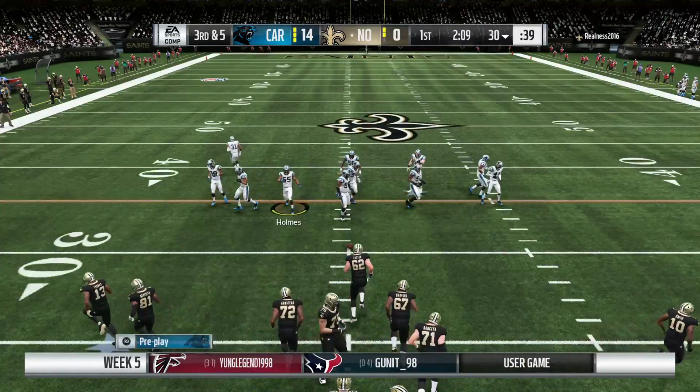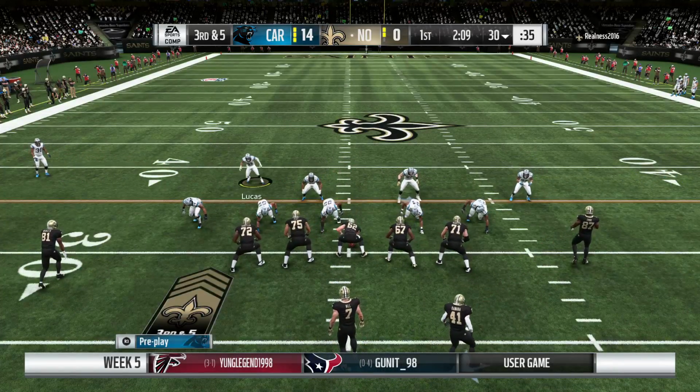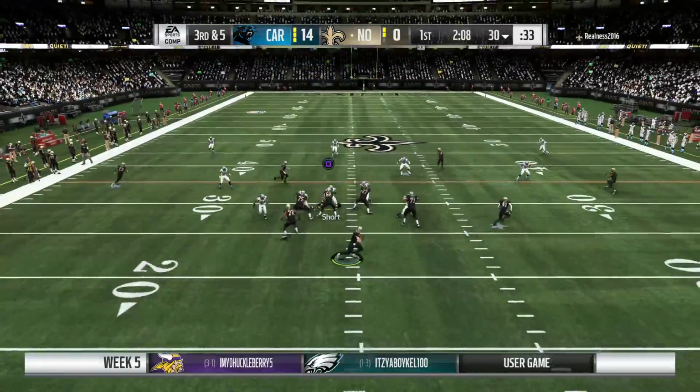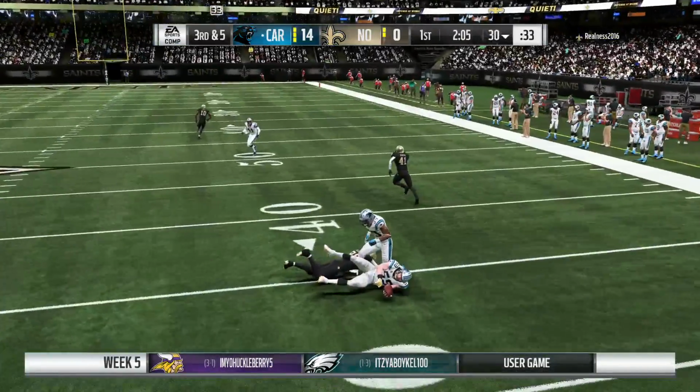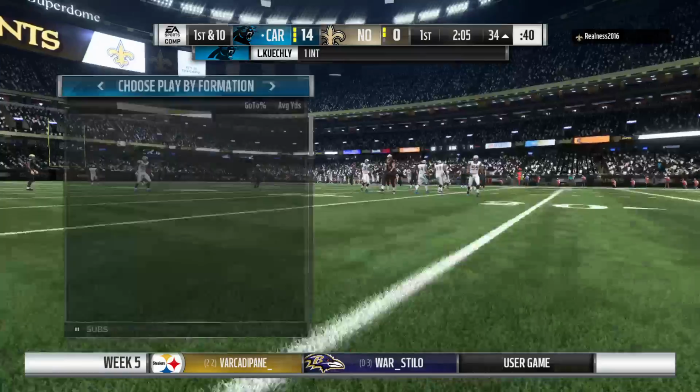They come up now 3rd and 5 following the incomplete pass. All right, here we go. From the gun, here's Hill. Into a double team, and it's intercepted. It's the Pro Bowler Luke Kuechly that picks it.